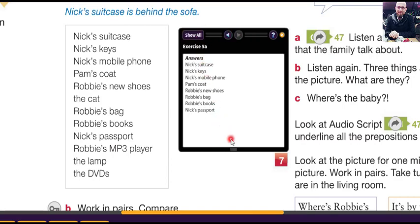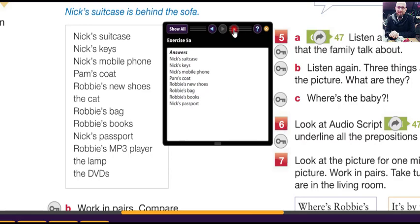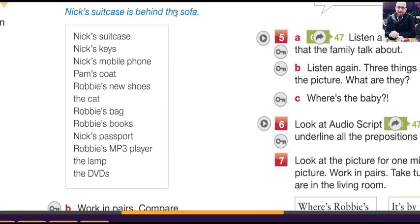These are the things they talk about. Okay, so we will listen again, and when the family talk, they say three things but in different places, not in the correct place. For example, they say the suitcase is in front of the sofa. And this is wrong. So when I listen, I say, this is wrong.